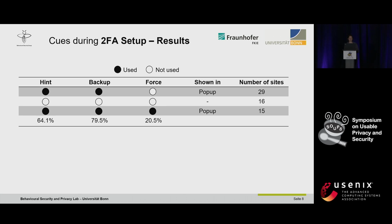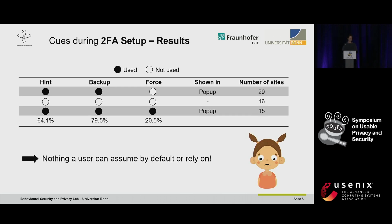So taken together, around 65% mentioned something about losing the second factor, 80% offered backup possibilities, and 20% forced the user to do something. And so taken together, we see that there's currently nothing a user can assume by default, and even worse, nothing they can really rely on when adding a second factor to their account.